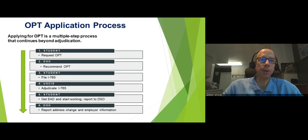So the OPT process has a bunch of steps. We got 6 steps here. I'm going to take you through these steps pretty quickly. You generate your OPT request in IPEN. You do the e-form in IPEN. Your academic department approves it, that you're eligible for OPT and that you're graduating. Then your DSO, that's your ISSS advisor, recommends the OPT, generates you a new OPT I-20. You file the documents with USCIS. And USCIS adjudicates your petition, your application, and then they send you your EAD card or employment authorization card. And then you need to report your employment to ISSS and to the CVIS portal yourself.